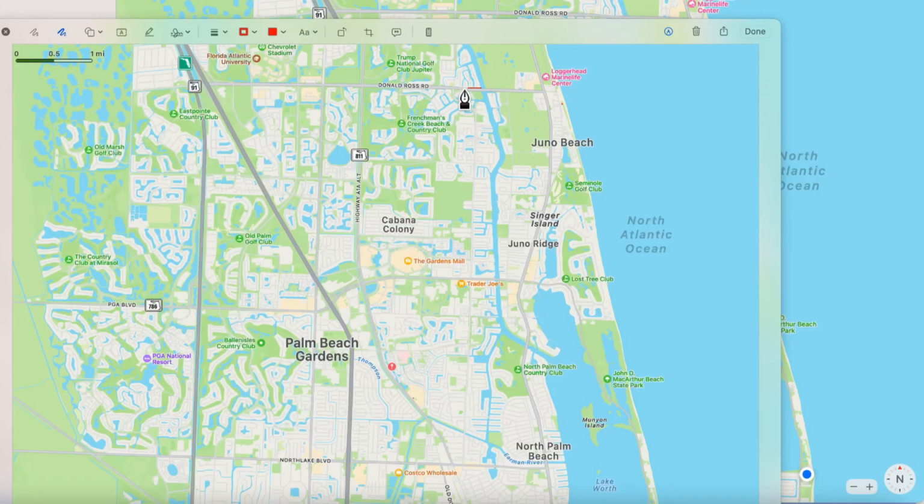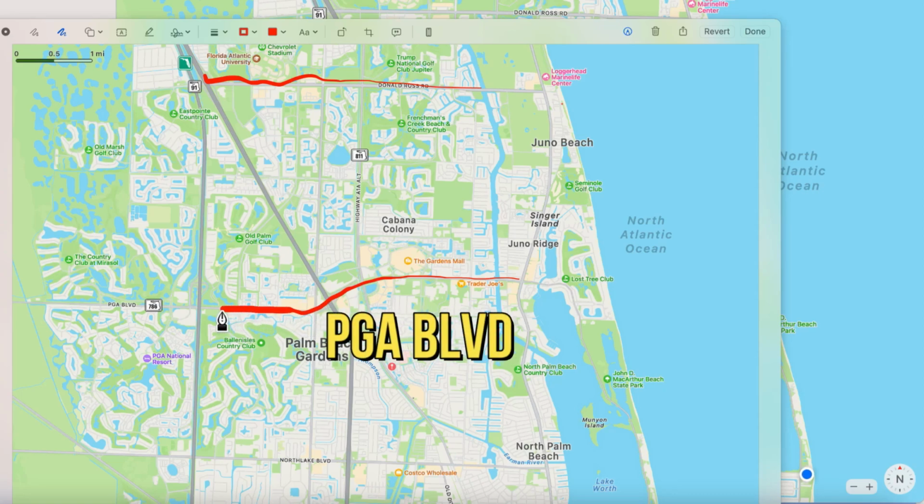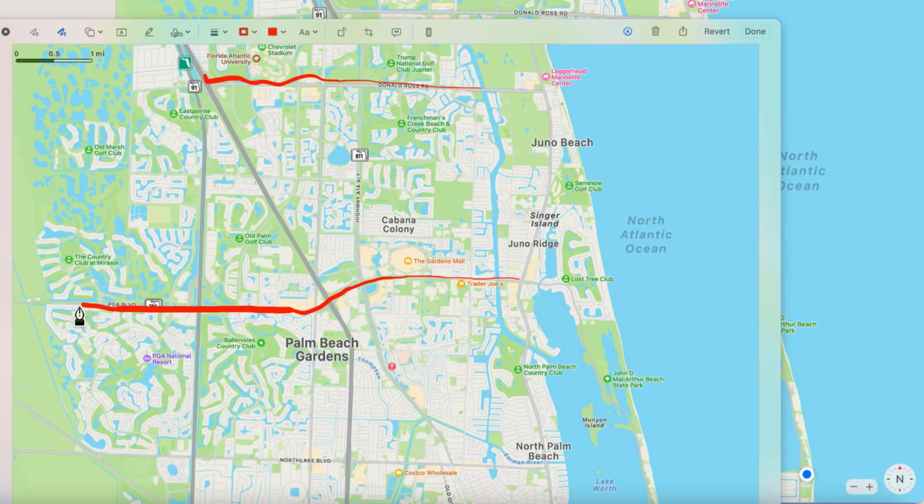So let's look at how it's laid out. On the north end, there's a road called Donald Ross Drive, and that's the border between there and Jupiter. If you didn't know whether you were in Jupiter or in Palm Beach Gardens, you wouldn't know it because they basically look the same at that point. Then in the middle, there is PGA. PGA runs right through the middle, and that is the main east-west thoroughfare. And then the next one south is North Lake. So here's the difference between the three.